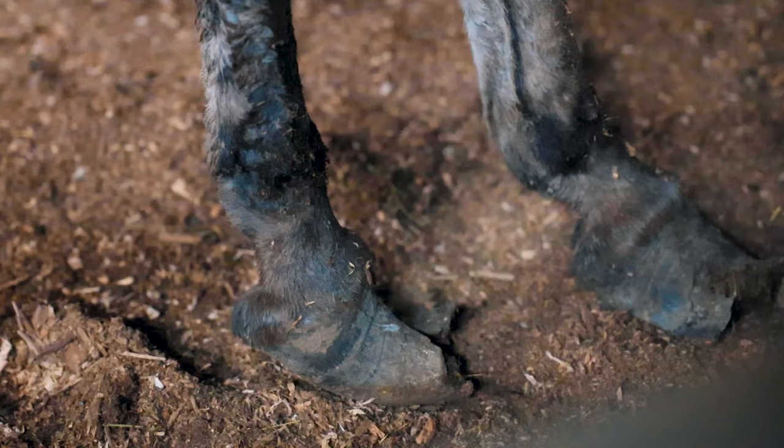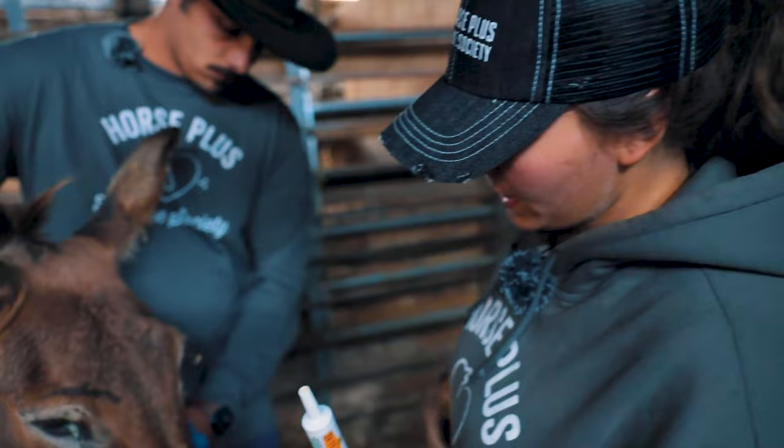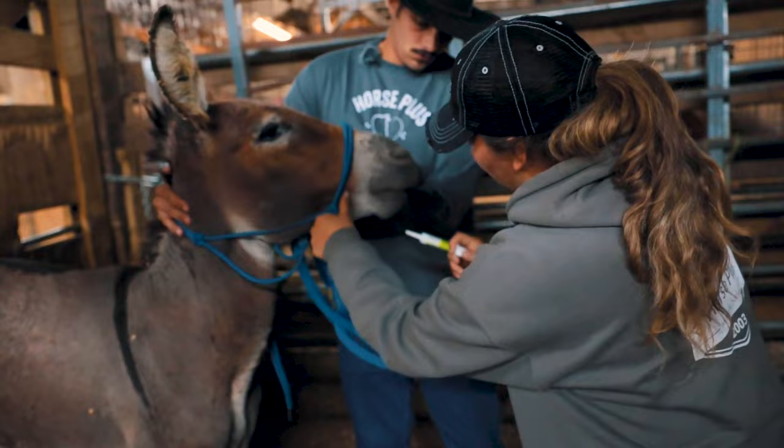That's really sore. Yeah, it is. Poor baby, your feet. So we're gonna give him some bute paste just to help with his pain when we're traveling back. And then we have some Sedalin to give him to help with the travel back, so that way he's not super stressed out. You can finish with that.